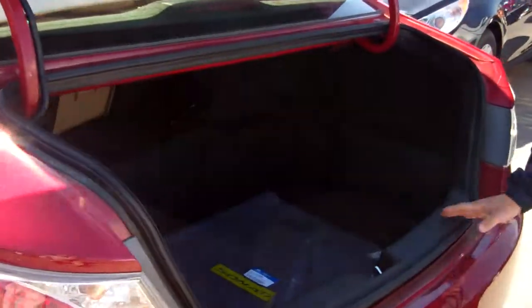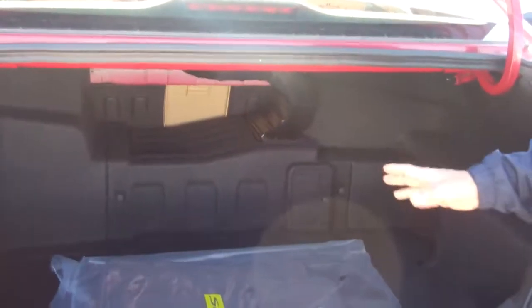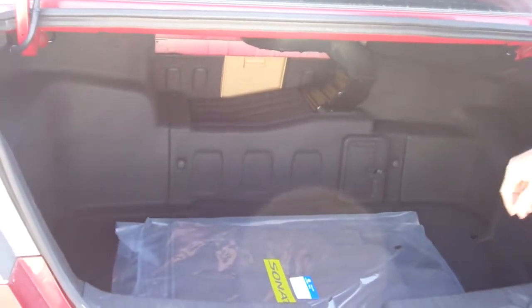Hyundai gives you a cutaway design so you don't have to go over an end and can go straight through the trunk. As you can see, even though it's a hybrid, we kept plenty of space back here.